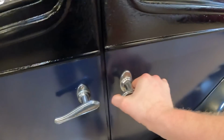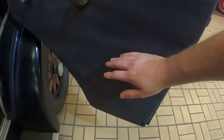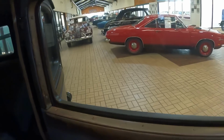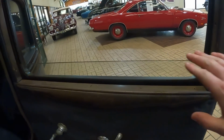Coming to the rear door, that's as far open as it goes. Notice there isn't an armrest on here because the armrest is on the chair itself. Door handle to get out, window crank for the big window. That's as far down as it goes. It goes almost all the way down, but not quite.